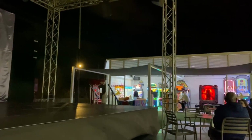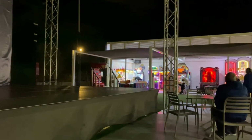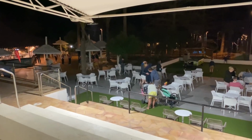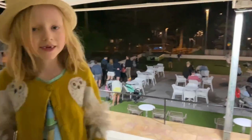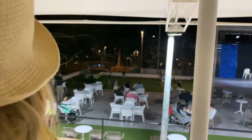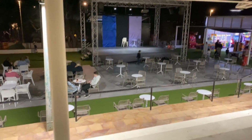It's quite windy and chilly tonight. So one of my tips is if you come over here at this time of year, do bring some warm clothes for the night. It's quite chilly and windy tonight, and I don't know if you can see, it's raining if you look where the lights are.